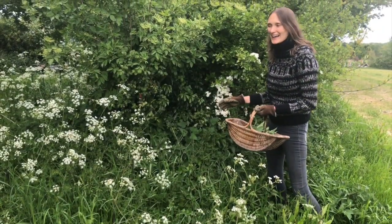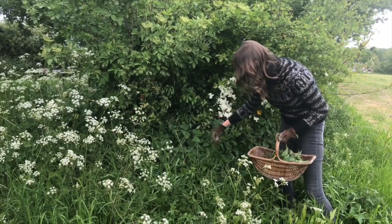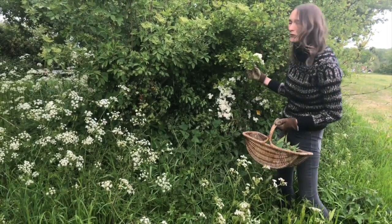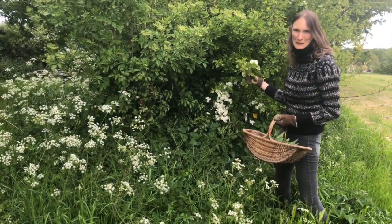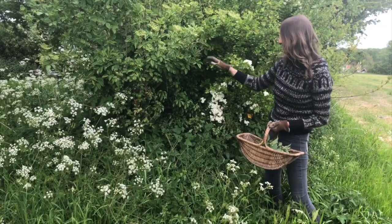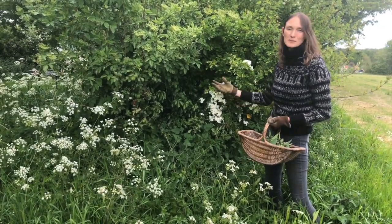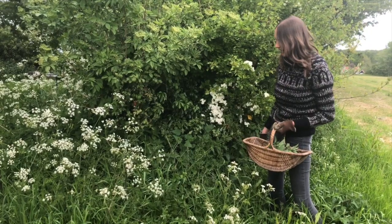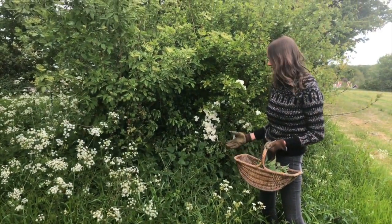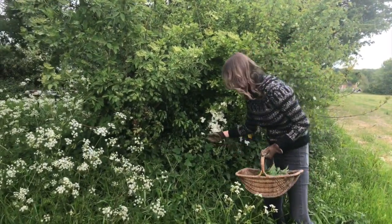As I look at this patch, I can already see loads and loads of useful herbs. We've got cleavers in here, which I use to make a sort of spring tonic. We've got hawthorn, which is a lovely herb to support the circulatory system and the heart. There's some elder, ivy, which is not edible for us, but great for insects. So just in this small little patch, it's incredible how much supportive activity is going on in the herbal kingdom.